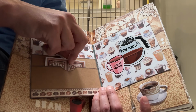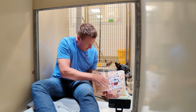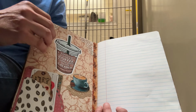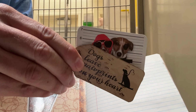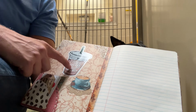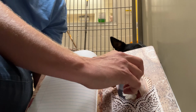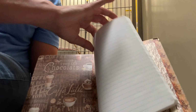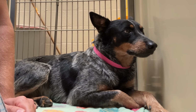Because look at all this. That is neat. I mean, so cool. So detailed. Coffee notebook. I will use this for sure. And then, oh, look at that. Cute. I thought I loved coffee. Turns out I love creamer. Fair enough. Okay, good. I can put little notes in there. This is really neat. Thank you, whoever sent this. And hopefully one day the note will be that you have been adopted. Cute. Okay, we have more?